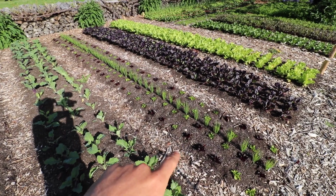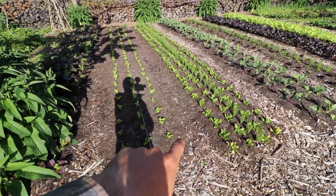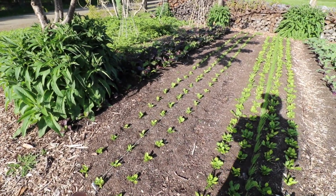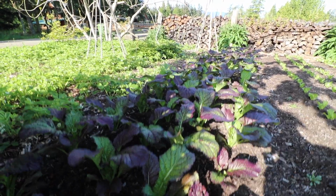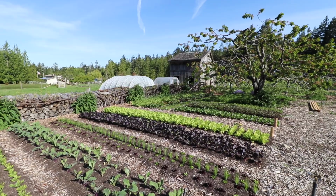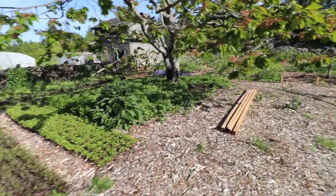I got a bunch of Salanova planted out in this bed with the bunching onions. Kohlrabi's doing good. Spinach and bunching onion doing good. That's a bed of, I believe it's Sparks romaine. I don't remember, I'm pretty sure though. And then the shadow is kind of hard to see, but that's all mustard greens. So, whoop. This garden is doing really good. It's gonna look good once everything really fills in, so I'm excited to see the progress in that one.